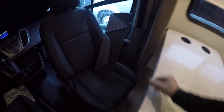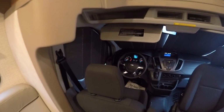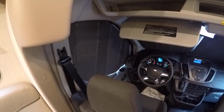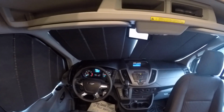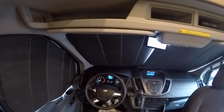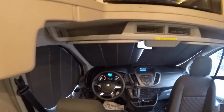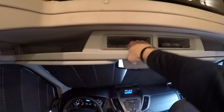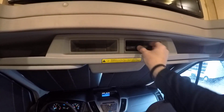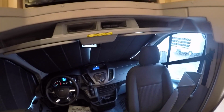I have an example here of one of the custom sunscreen shades that are on the front windows for privacy. You'll see here we have one on the driver. Move the sun visor up, as well as the front has two that connect, and they have a little magnetic strip on the end to hold them together. We have some great storage over the driver and passenger. Keep the remote controls. Not going to put heavy objects, as the warning label says here.